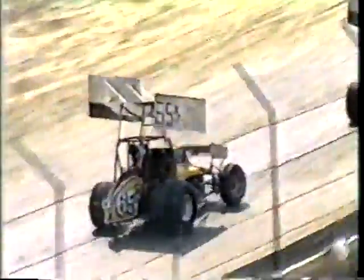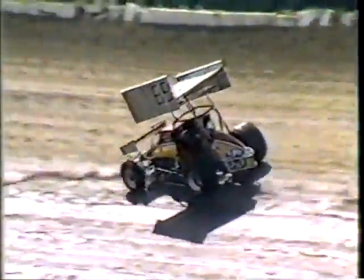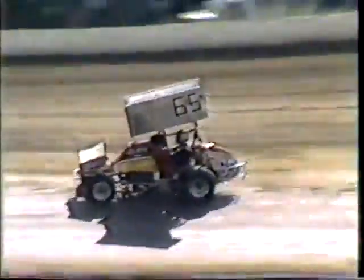Number 65 car this afternoon, driven by Gary Lynch. Now, this car, you'll remember, was involved somewhat in that crash we had earlier in the first heat. He spun to avoid the melee out of turn number 4 and came to a rest up high against the outside wall. He did not hit the wall, but has made his way into the B main. Gary Lynch, driver of car 65X. One of the nicest looking race cars you'll find anywhere in the country.